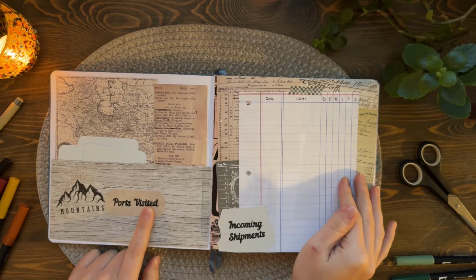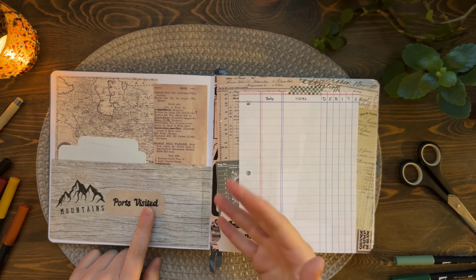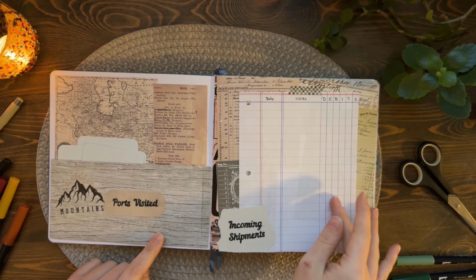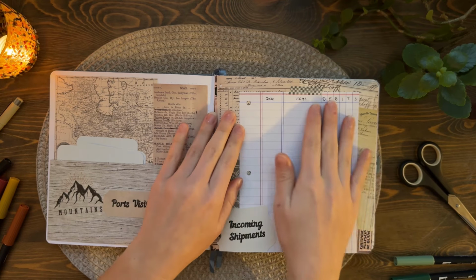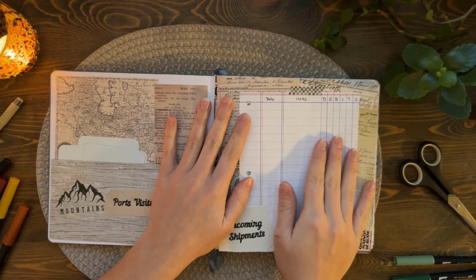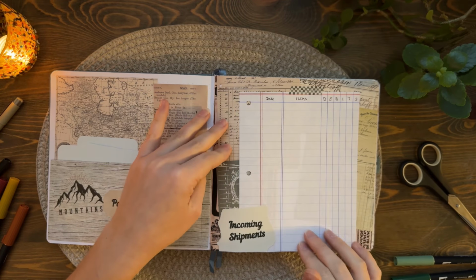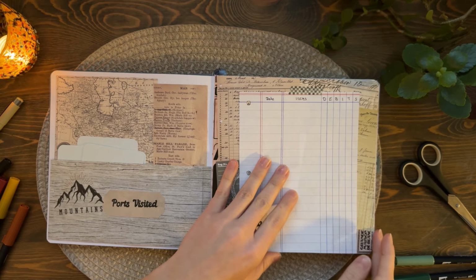On the other side are the incoming shipments. A very optimistic list of the books I'm going to buy in 2026. I hope this will be enough because I told myself I would buy fewer books and borrow more books. So we'll see if this will be enough or if I have to add in more papers. I hope I don't.